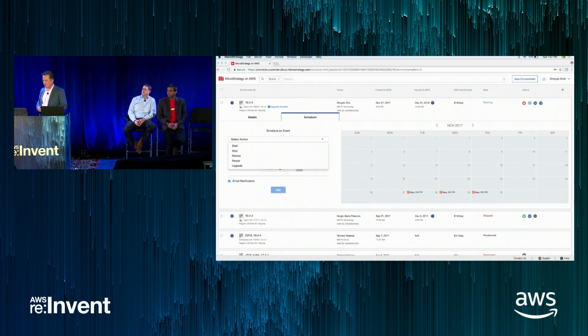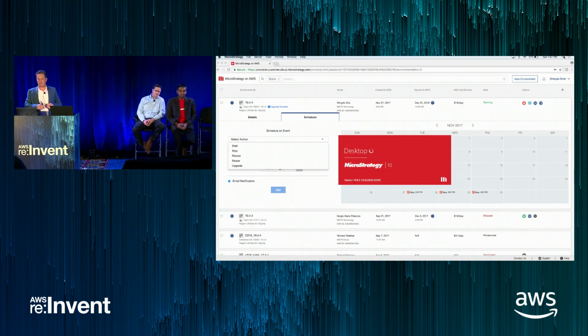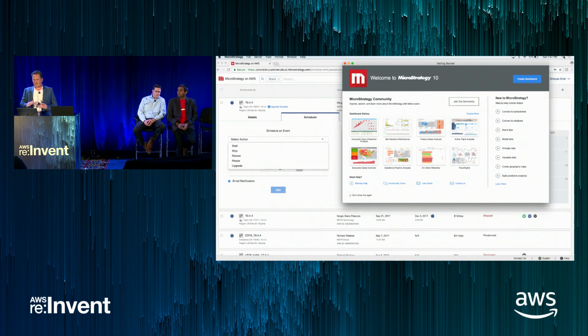So Jed said, there is a desktop version. If you haven't played with that before, please go download it. I'm just pulling it up here. This one you can connect to many data sources. You can connect to Salesforce. You can connect to pretty much anything out of the box. So it's a standalone desktop tool for you to be able to model data and so forth. This is the tool.